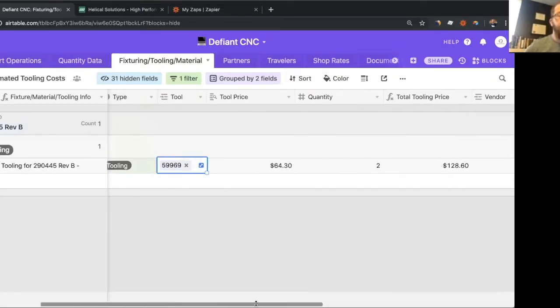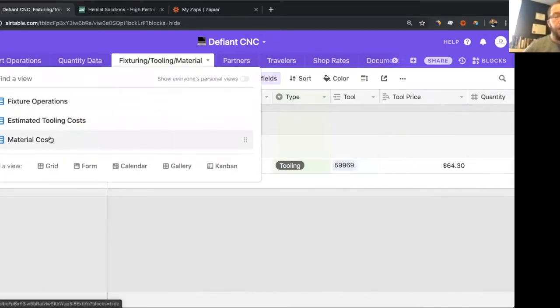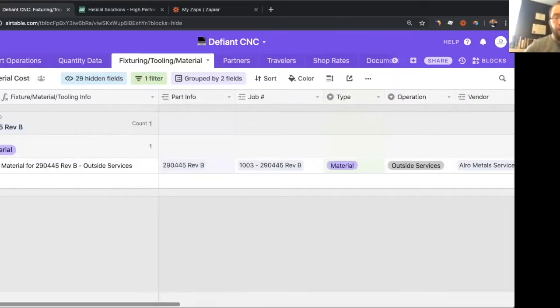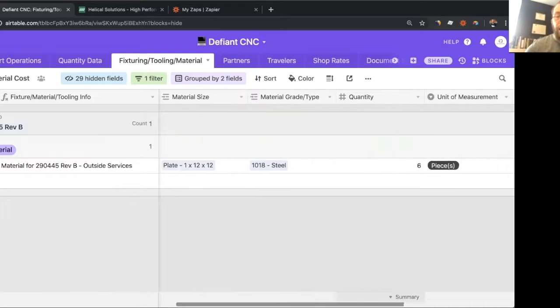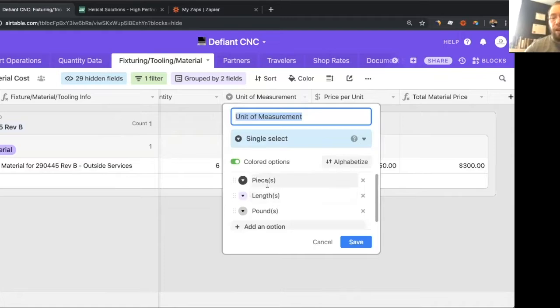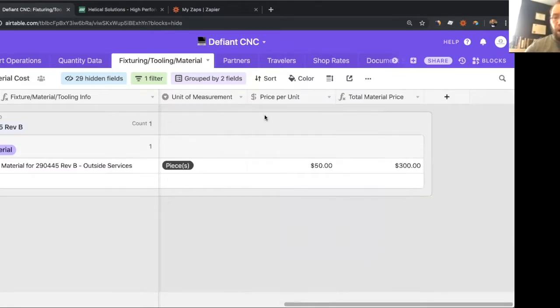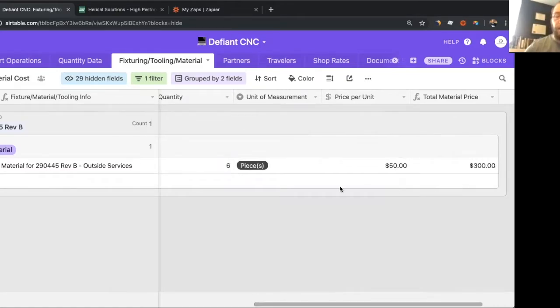So that's ideal for, like I said, quoting parts for customers. We know exactly what our tooling is going to cost. Similarly, we have material. We have to buy the raw material in order to actually machine the part. Material is typically sold either by piece, by a length which is 12 feet long, or in increments of pounds. And so there we have our different units of measurement, and then price per unit, and then it just multiplies and gives us a total material price.